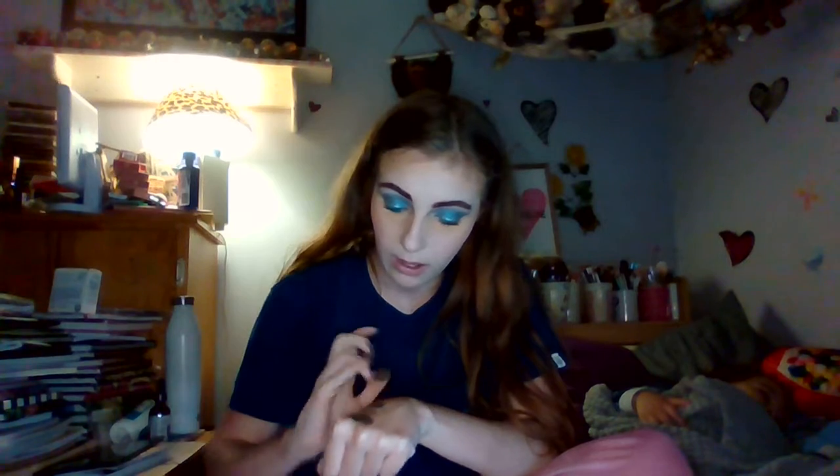My eye in this palette goes straight to that green, and I feel like I have a better green in the Natasha Denona Mini Metropolis palette. In fact, this is my Natasha Denona Mini Metropolis palette. It's going to come up when I talk about my mini Natasha Denona palettes, because I am maybe decluttering one of those. This is the Jubilee shade.